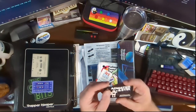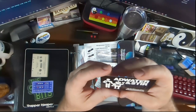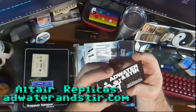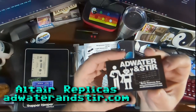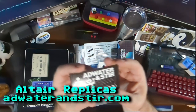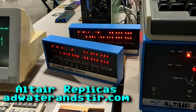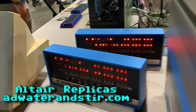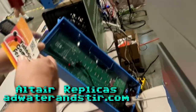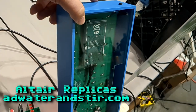Okay, and so this is Adwater and Stir Retro Computer Kits, and they had their Altair replicas set up, and they were just all blinking all over the place, and it was pretty cool. So these are what, Altair 8800? Yeah. Are they fake? Yeah, they're emulators. Let me show you. It's run on an Arduino Due right there. That emulates the 8080 processor and everything else.